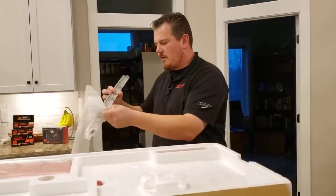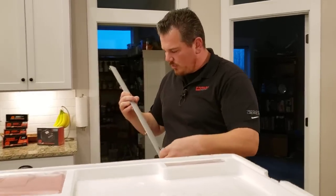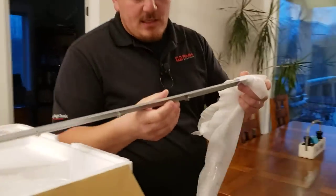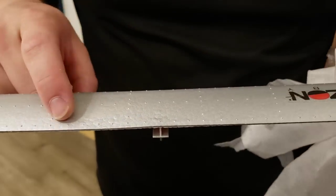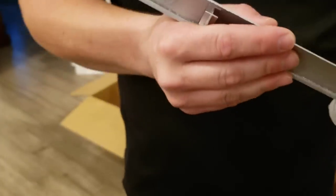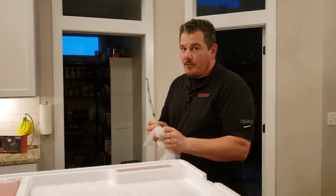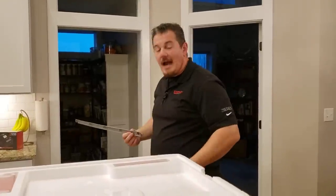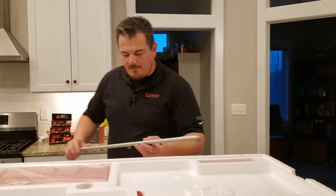Okay, so here we go, guys. The other side looks identical, symmetrical, beautiful panel lines, a little bit of dimpling here on the foam. You're not gonna notice it on a silver member like this, but it is there, so just be aware of it. One thing you're gonna wanna watch out for is if you have these things sit out in the hot sun, you'll sometimes increase the dimpling, so you need to be careful about that.